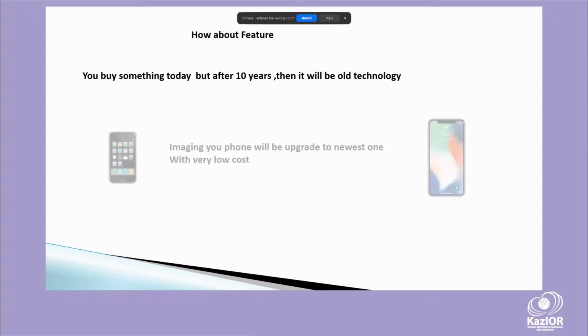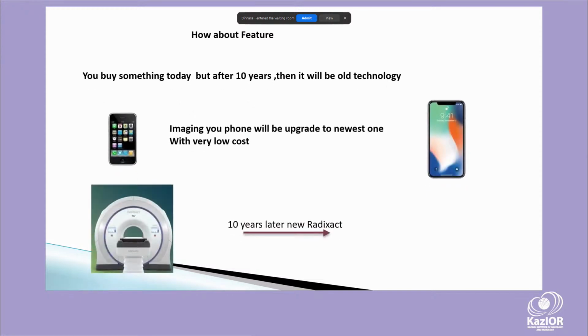And another really good thing about the Radixact is, as you know, technology is good, but there is something wrong with the technology.